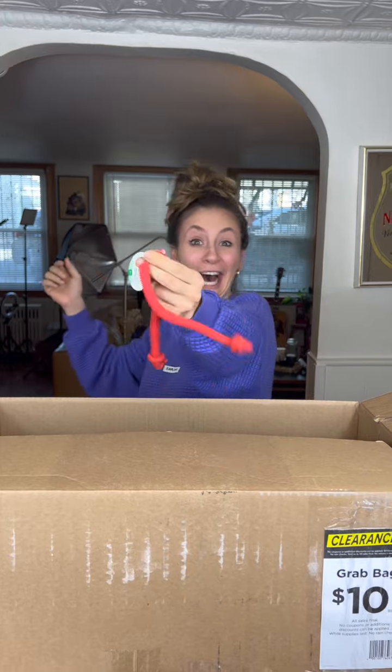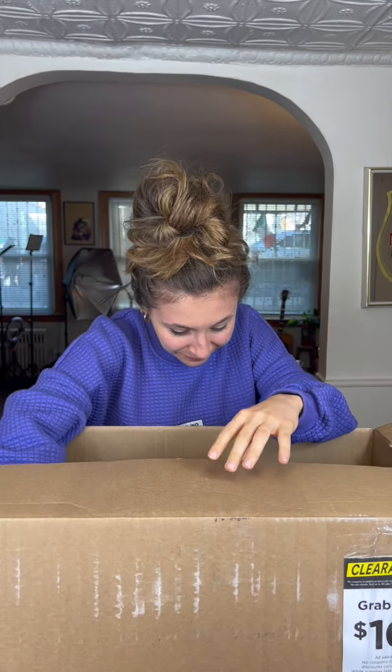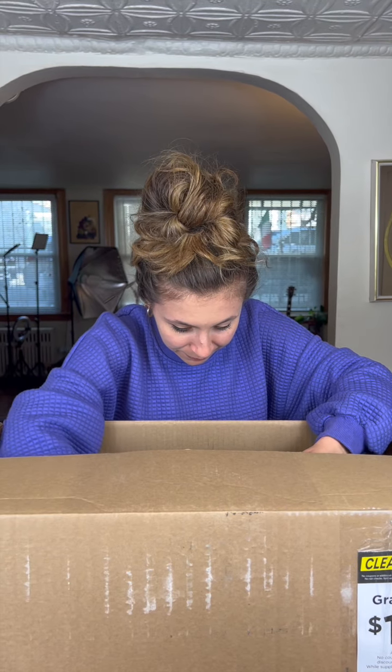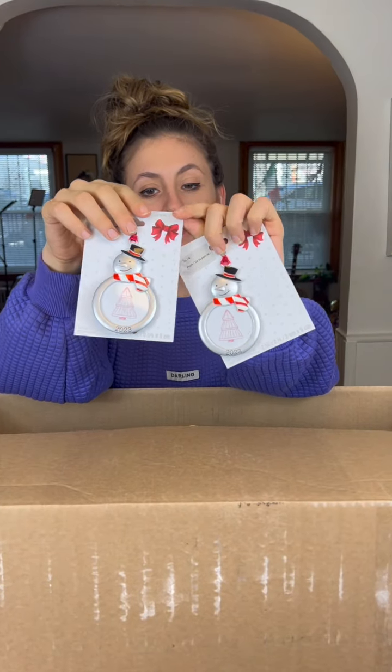Oh, my gosh. I don't even know what you're supposed to do with that. This might be useless, but the texture's a little weird for me. This is weird. But whatever. You could find something to put them on. Okay, we have some... Oh, wow. There's still a ton more. A ton. Wow. We have some little Santa photo frames, cute.